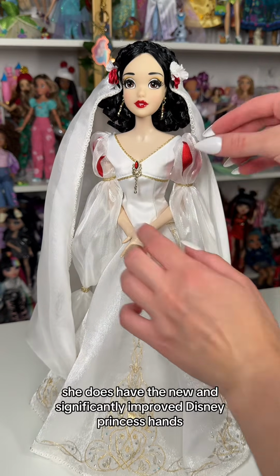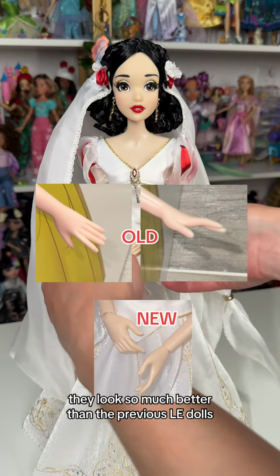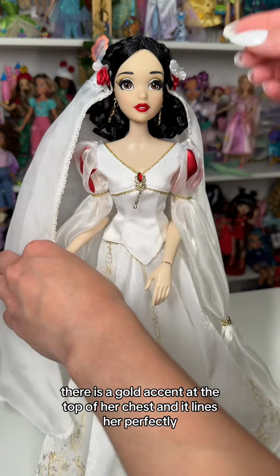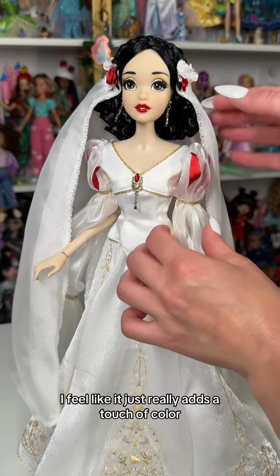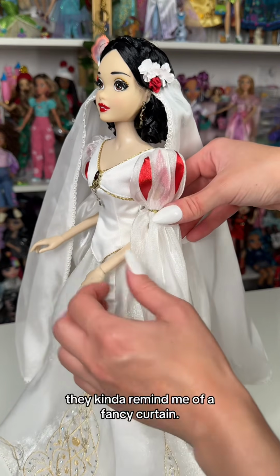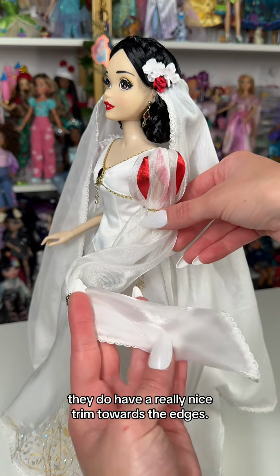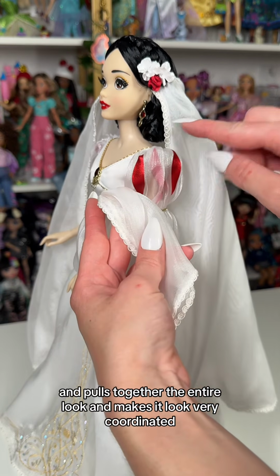She does have the new and significantly improved Disney princess hands. They look so much better than the previous Ellie dolls. They're just a lot daintier and way more fitting for a princess. There is a gold accent at the top of her chest and it lines her perfectly. I feel like it just really adds a touch of color. I really love her puffed sleeves and the fact that they extend all the way down. They kind of remind me of a fancy curtain. And just like with the veil, they do have a really nice trim towards the edges. It's really nice and pulls together the entire look and makes it look very coordinated.